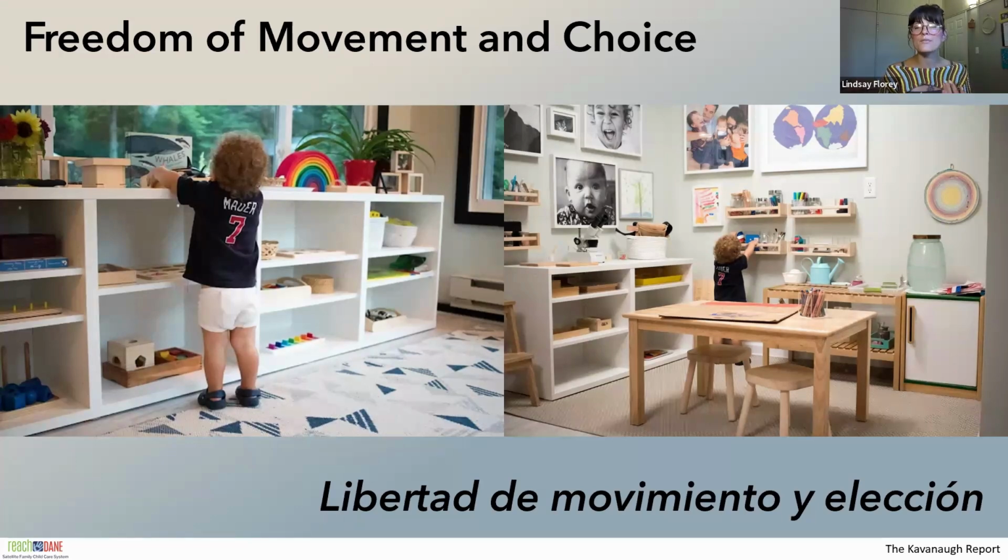And lastly is the freedom to repeat. When a child is shown a new activity or work, as we call it, they are encouraged to repeat it until they have mastered the skill that the activity has been designed to focus on. Allowing that child to have freedom within limitations, mainly safety and developmental appropriateness, helps the child to develop independence in their own way.